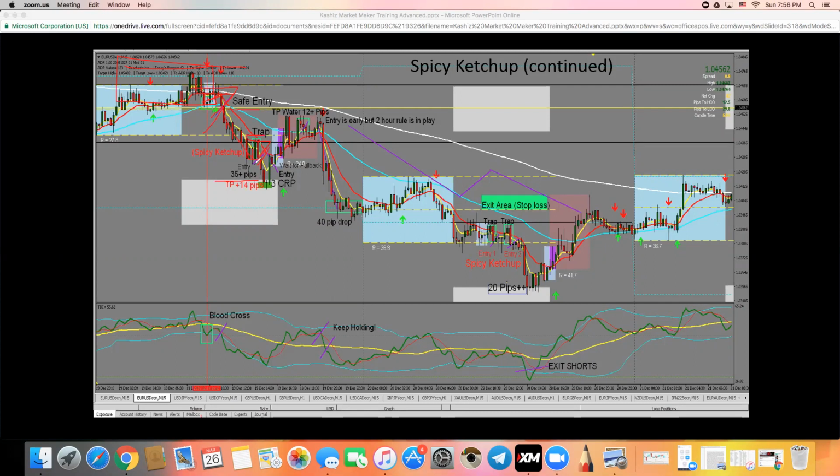From here, from the ketchup trade to the stop hunt before the 3 candlestick pattern is 14 pips. You're out there. 3 CRP means 3 candlestick reversal pattern right there. You could have taken an entry right there. 1, 2, 3 pushes. Okay, it came in, they consolidated, hung around. You got in right there at the M.